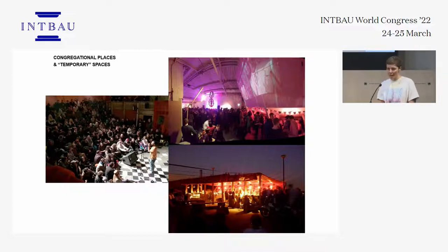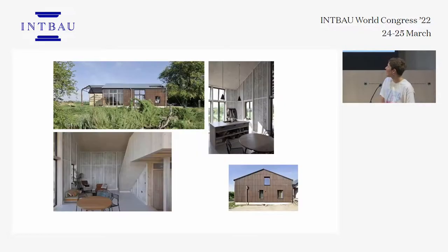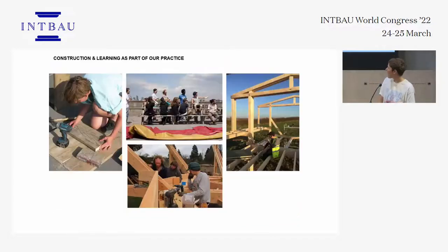I was thinking about our early projects. A lot of them are congregational spaces, places where people come together. And more recently, we've got an interest in low-embodied carbon materials as our buildings have started to get slightly more solid as the practice has developed. This is Flat House. I work with Paloma, and she's obsessed with low-embodied carbon materials and hempcrete, and so she led the design of this, which is Flat House.